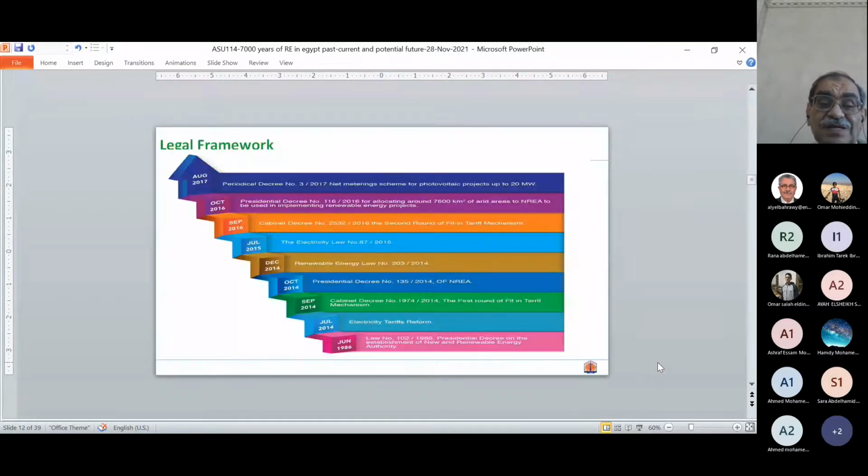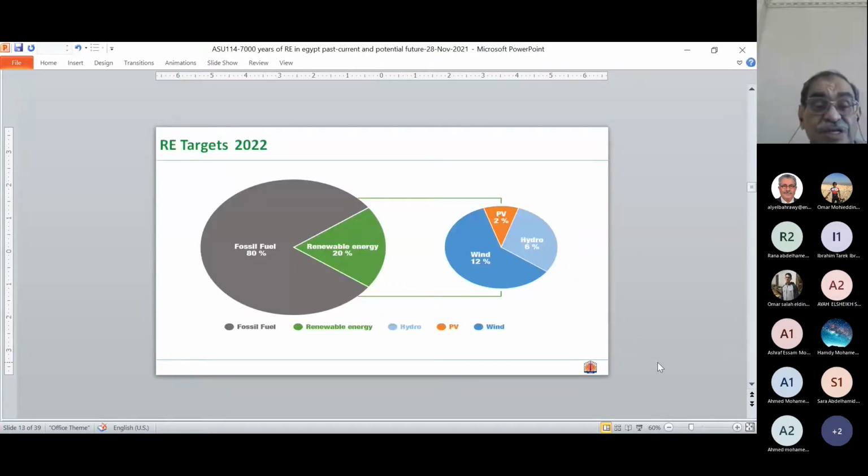This is just a summary of what I have already mentioned regarding the development of different legislation related to the support of renewable energy projects, and primarily to the support of the production of electricity from renewable energy sources. In addition to that, Egypt embarked on setting an energy strategy. This energy strategy indicated a target for the contribution of renewable energies in year 2022 to have 20% of renewable energy sources contributing to the system, broken down between hydro, solar PV and wind.